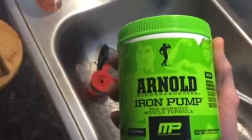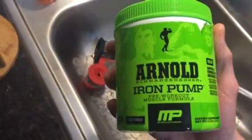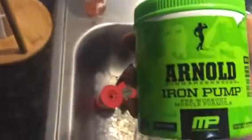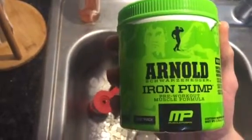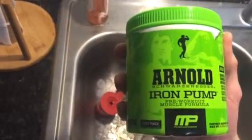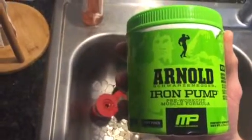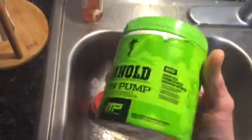And so I got frustrated with it. I said, this is just the same as not taking any pre-workout. In fact, I felt like it made me tired. So I took 2 scoops of it. And yeah, it gave me a good pump. At 2 scoops it gave me enough energy to get through my workout and gave me good focus. So if you're gonna take this, 2 scoops is a must. You gotta take 2 scoops if you want results.